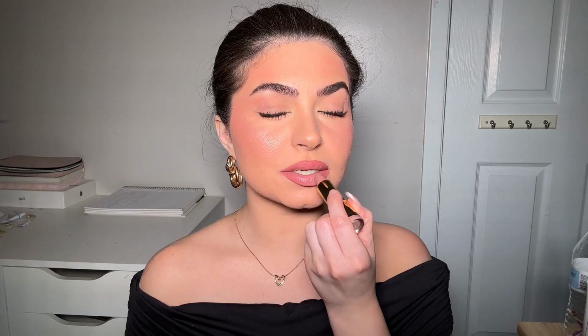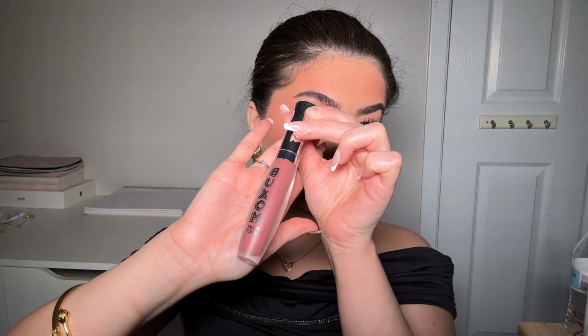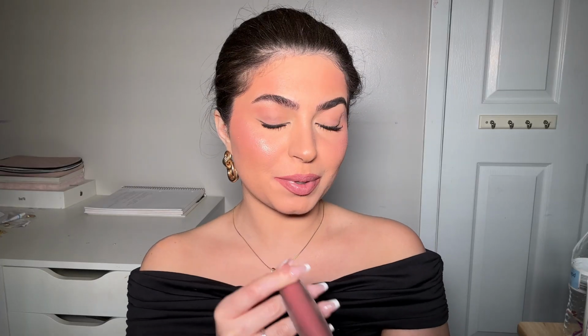Now I'm gonna take the Ulta Beauty Barely There lipstick. It's a very nice classic nude. And I go right in the center. Then I will pop on my Buxom plumper gloss. I love Buxom. They're also my favorite lip plumper. I'm getting Dolly Babe is what I have.